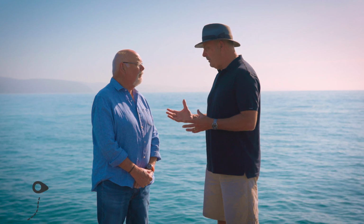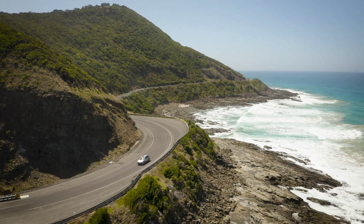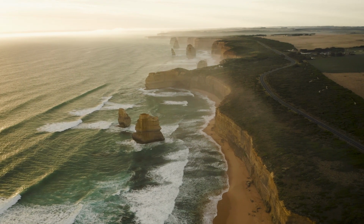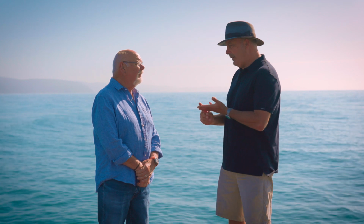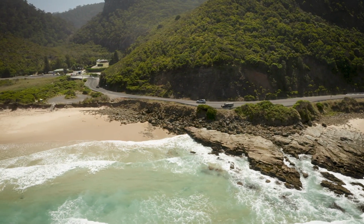Peter, the Great Ocean Road really is one of the great coastal roads of the world, isn't it? It is one of the great coastal roads of the world, not only in terms of the feat of construction, but as a destination and as a visual monument. It attracts more people than both the Great Barrier Reef and Uluru together. And heritage listed, so is it the only heritage listed road? To my knowledge, it is the only heritage listed road.